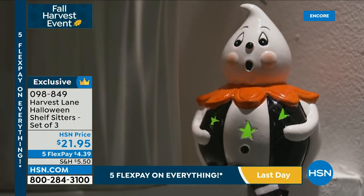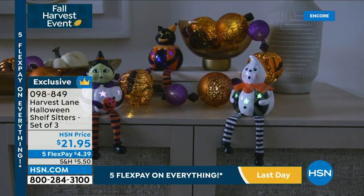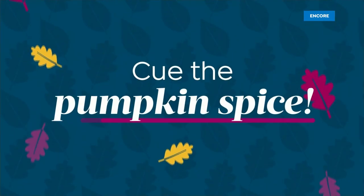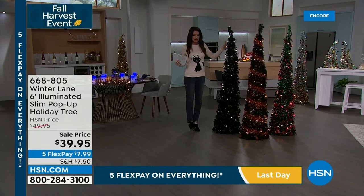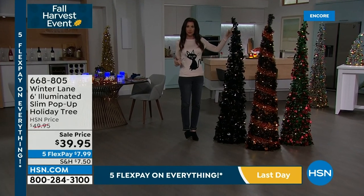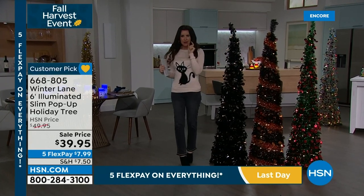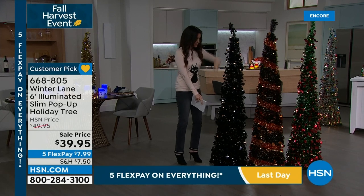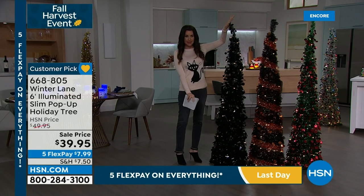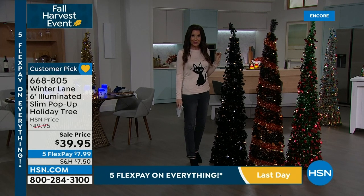Those are coming up in just a little bit, but first, we've got to show you the tree that everybody was talking about in Alexandra's home when they were right next to the witches. So these are new. We always have these. They always sell out when it comes to Christmas time. Look at the black. These are very, very easy. Literally, they fold flat. You pull this right up. It's got the lights already built in. We've got it in black. These are the easiest way to decorate for the holidays. $39.95, great sale price. This could be a today special at this price.